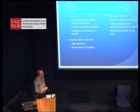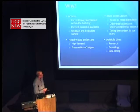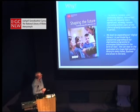User expectations is another major driver for why we're doing this. Other institutions are doing a lot of digitisation of newspapers and similar kinds of projects. As I've said, we're in an era of mass digitisation. All the other major institutions in the world are undertaking similar kinds of projects. And it's up to us to take this kind of content to our user and not necessarily expect our user to come to us anymore. And of course, we've got multiple uses when we've completed the project. Obviously research, but genealogy with newspapers is particularly interesting, and data mining, using all the text that we're going to digitise to analyse it in different ways.